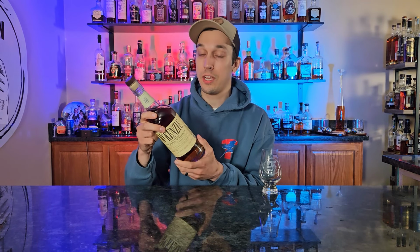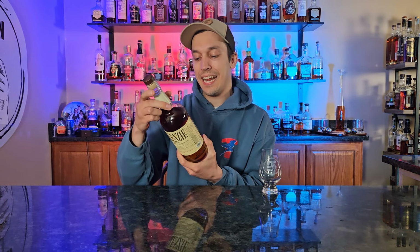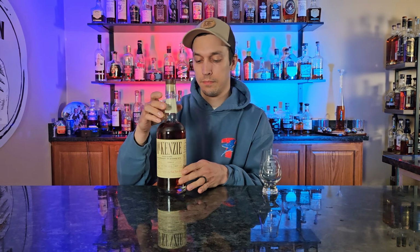So this is McKenzie Single Barrel Bourbon Whiskey. This is aged 6 years. This is barrel number 2433, if you care. 108 proof. It tells us a mash bill right on here, which I love: 51% corn, 49% malted barley. Crazy mash bill if you ask me. And this was picked by Only Bourbon Fans and Sam's Whiskey Room.